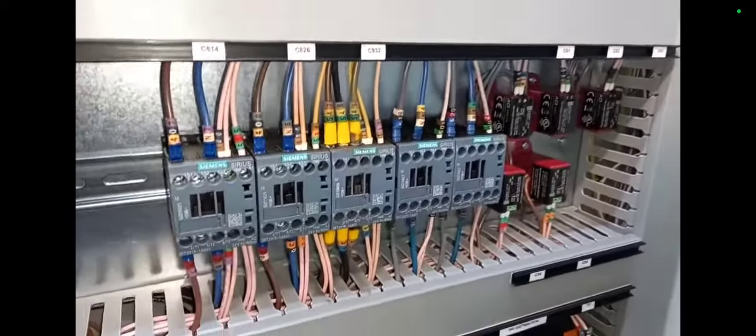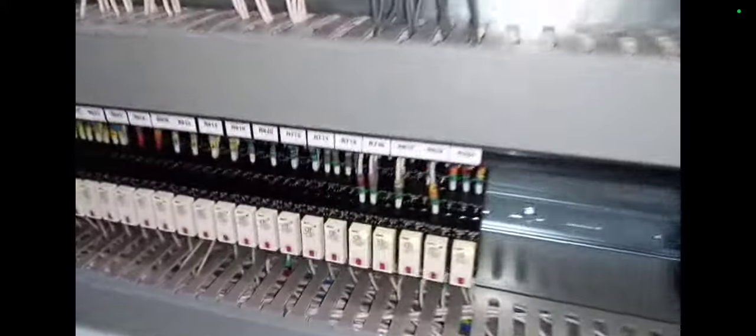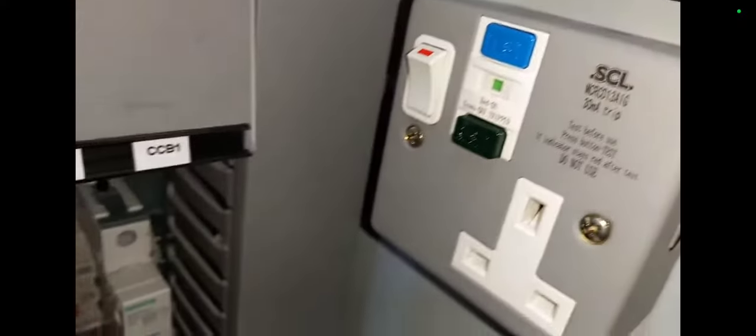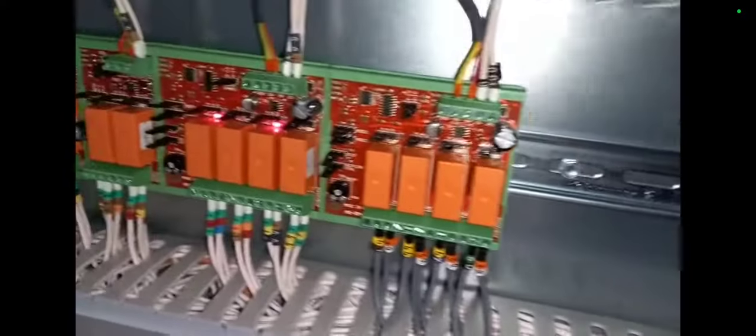And then down here you have the contactors. And then a bit lower you've got some relays. And then your transformer. In the other panel we have more relays. There's quite a lot of them, and they're labeled up quite well. There looks like a relay here. And there was something else. I didn't spot what it was. BMS engineer use only. Okay, so commercial gas engineer cannot use that.